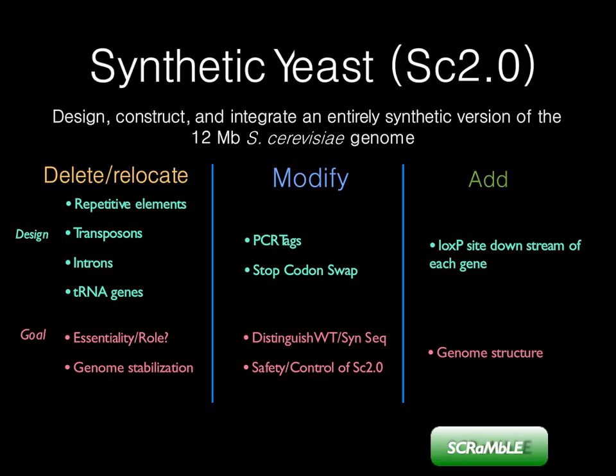And this is also another principle of synthetic biology: learning by doing. And the goal of deleting some of these elements, such as tRNA genes and transposons, is to fit the design principle of stabilizing the genome.